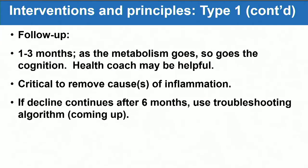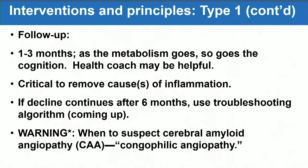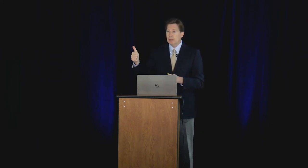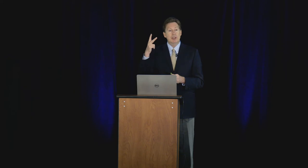It's critical to remove the cause. If the decline continues, something's wrong. Something you've missed, or you haven't addressed something. One warning, the one thing that can come up that can be a problem, it's rare. How many people here have dealt with congophilic angiopathy? Okay, so not common, but think about it especially in males who are APOE4/4, who have a family history of hemorrhagic stroke. That's the big triad. That should send an alarm into your head to say, wait a minute, be careful. These people can have a cerebral hemorrhage, and so you want to avoid giving them high doses of omega-3s and anything else that could potentially prevent blood clotting. That's a problem. Again, rare.